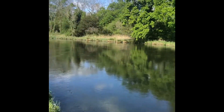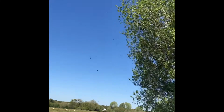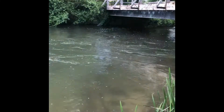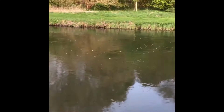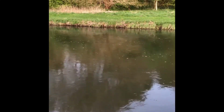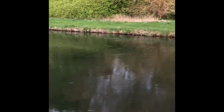First on the trout's menu is the hawthorn. They usually arrive around mid to late April and are known as the St Mark's fly, arriving around St Mark's Day. After that, we're on to the grannom. I actually thought these were some sort of moth until I looked on Google, and it turns out they're actually a species of sedge.